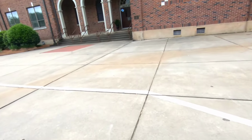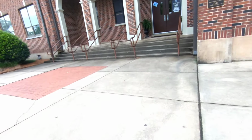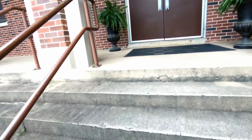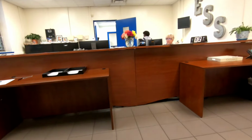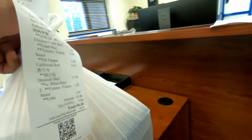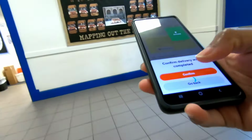You gotta watch your step at this door. It's super high. They should have a watch your step sign, cause y'all can see how high that is. That's crazy. Deliver for Alex. Hey, just put it on the table there. I will tell her it's here. All right. Thank you. Let's confirm. Go to the next one.